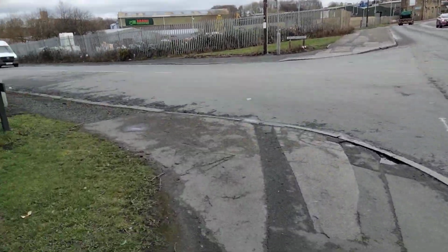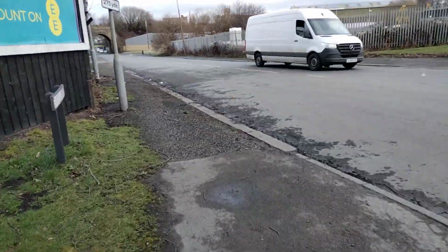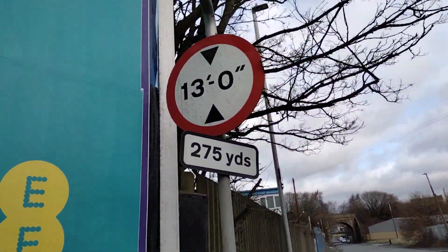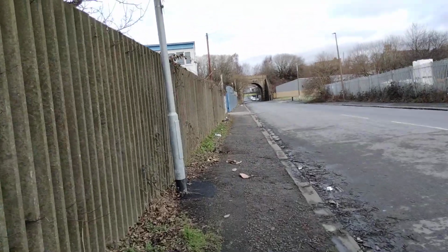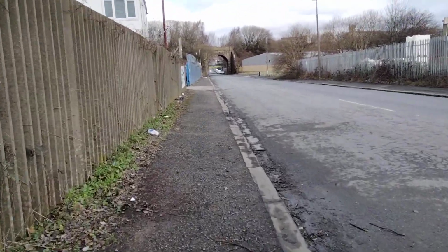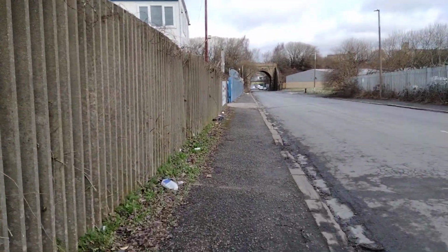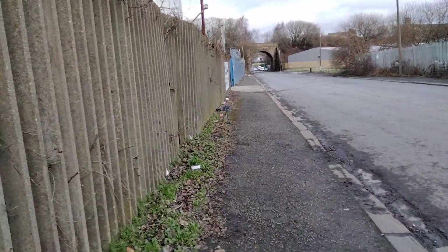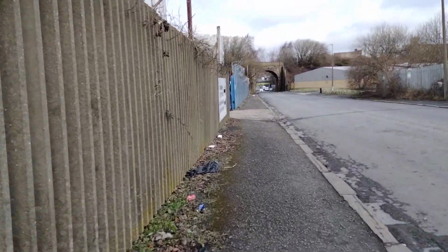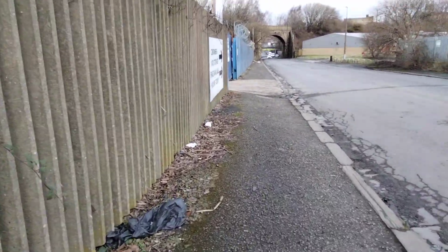Turn the corner, there it is. The 13-foot restriction doesn't apply to this one. This doesn't have a restriction sign on it, so it's above 16 feet I think it is when they stop putting the height sign on it. The 13-foot one is the bridge on the Leeds to Bradford line behind it that you can see a bit further along.